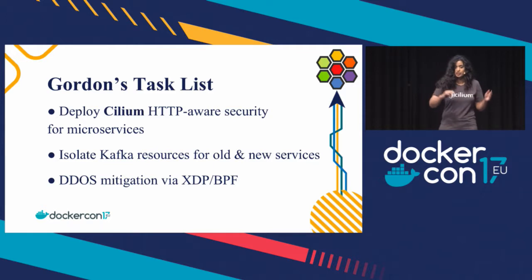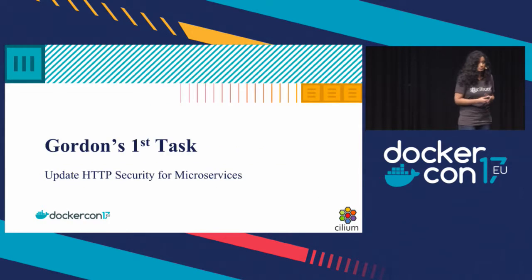Finally, because we're expecting a lot of uploads and it's a competition after all, Gordon needs to protect against DDoS. We'll talk about how we're using Express Datapath and Berkeley Packet Filter to do some of those things. So let's talk about the first task. He needs to update the HTTP policies to protect the microservices.